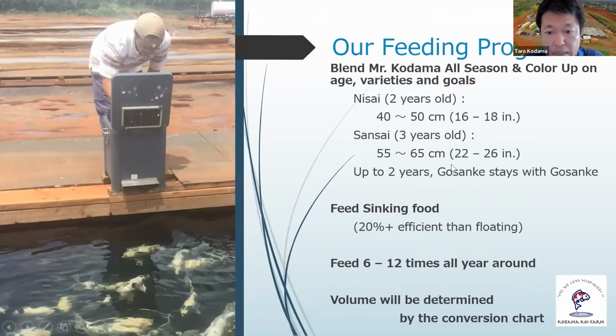Okay, so this is actually how we feed at Kodama Koi Farm, and it may not apply for your case, but at least this is something we do at the farm.